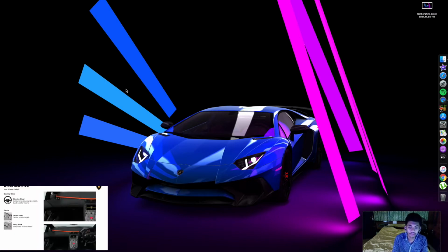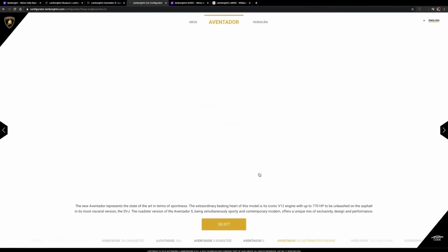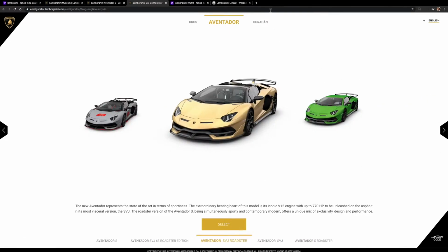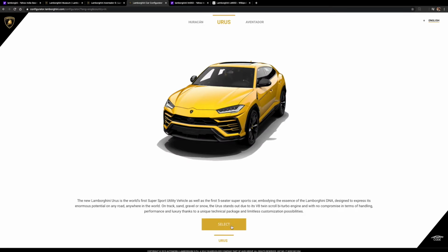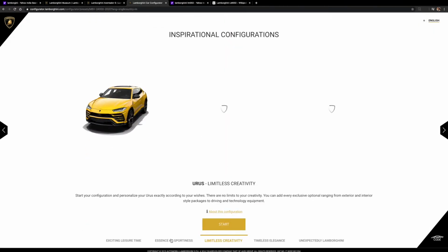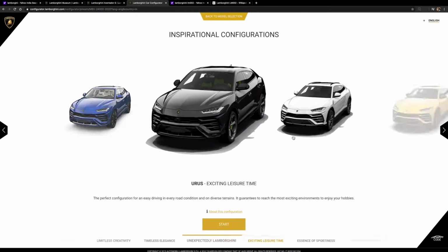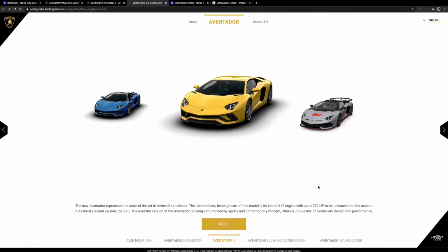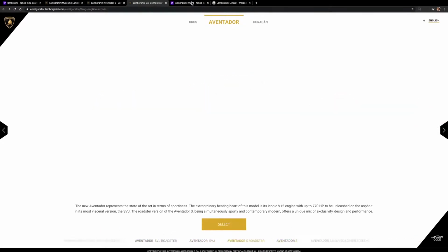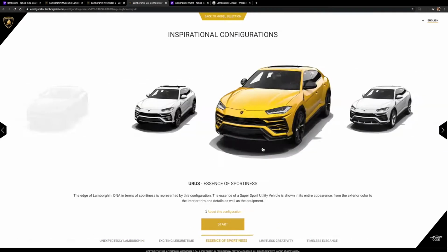So let's go back to configurators. As you can see, these are the cars right over here. And that's pretty much it. So now I'm gonna try out the Urus. Yep, I'm gonna try the Urus too. Oh, limitless creativity. Let's see. Okay, let's go to colors.